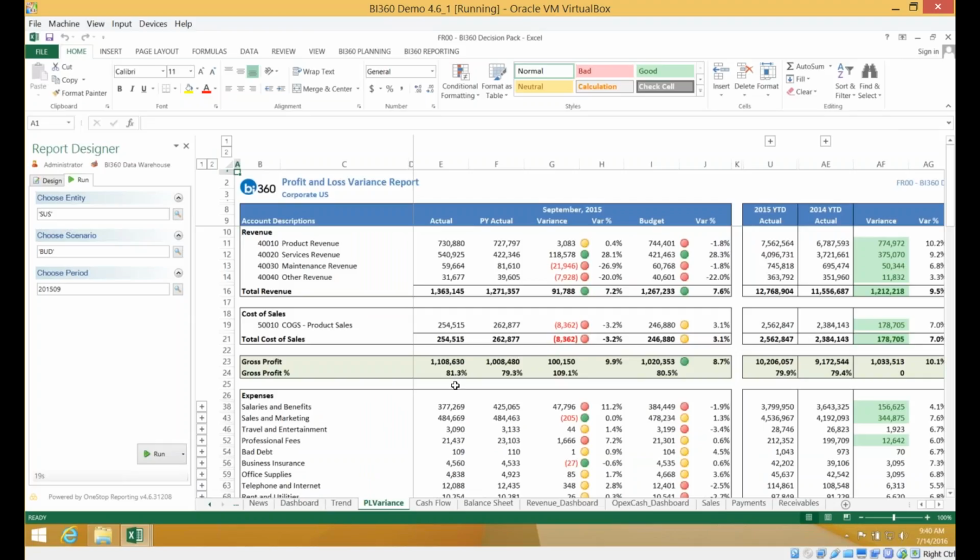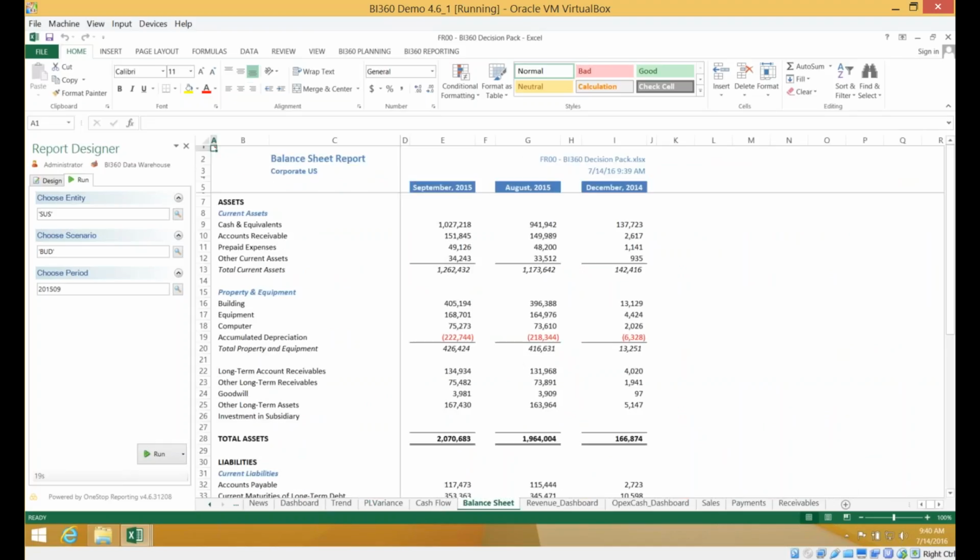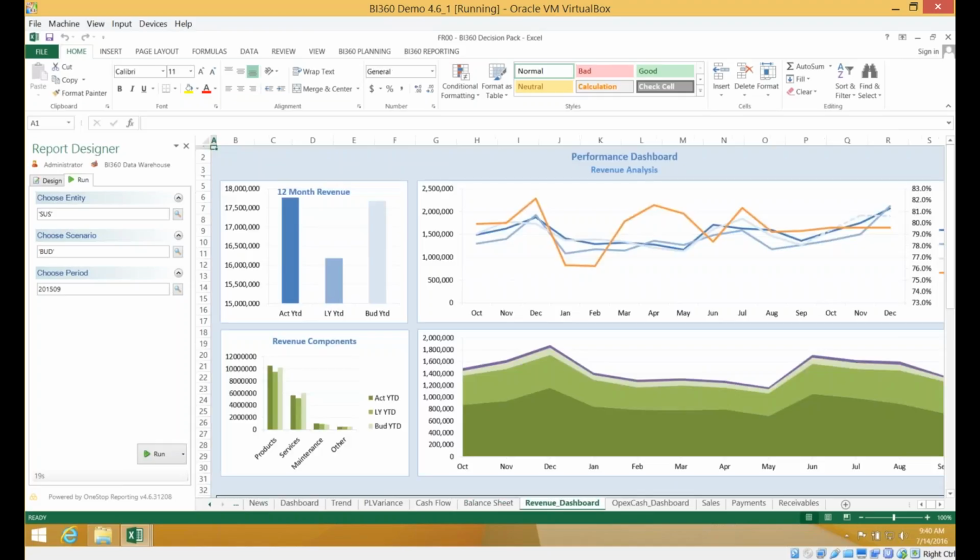I'm repeating that again. By the way, I'll show you later, we have large packages of reports that you can download that will run right out of the box on Excel. I'll show you that in our customer portal here shortly. So, just like I said, these are actual dashboards. They're different than the web-based dashboards. They're written here in Excel. But by the way, if you utilize the data warehouse, then these dashboards are not even limited to just Excel data.